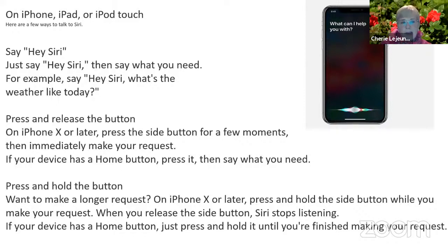Okay. It says iPhone X or later. So again, it's giving you information about the more updated things. When you release the side button on the newer phones, Siri stops listening, which is interesting. And again, if you have a home button, you just hold it down through your entire request. In other words, it's not like Alexa, where once you ask Alexa, you don't have to keep saying her name. Well, you don't have to keep saying Siri either, as long as you're pressing down your home button. Or again, if you have a newer device, to be holding on to those two buttons.